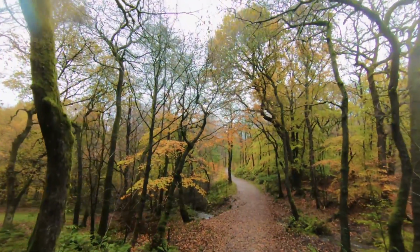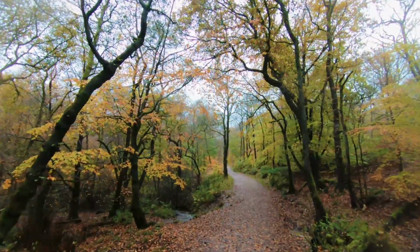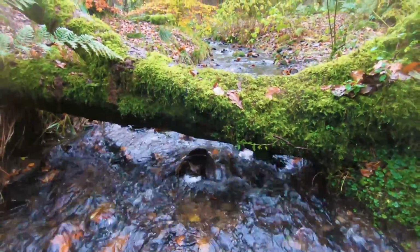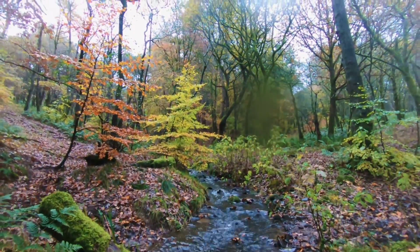The path then leads back into the woodland again. There's another stream that's flowing under a big fallen log that's covered in moss. The camera pans up to reveal a view of the woodland and all the coloured trees.